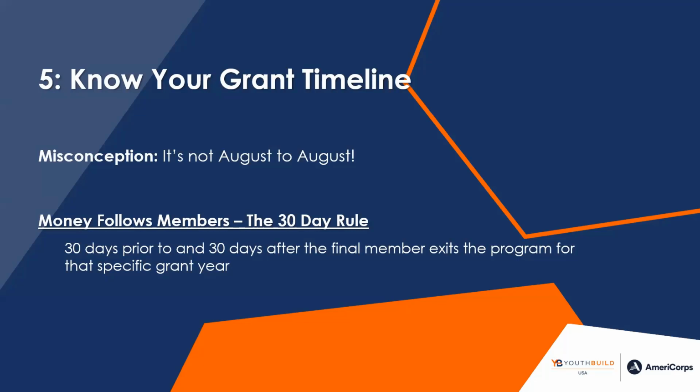You can bill as early as 30 days prior to member enrollment and until 30 days after the final member exits the program. For fiscal staff, you may want to connect with your program counterpart to gain access to enrollment information so that you can map out the expenditure period for each AmeriCorps grant year.